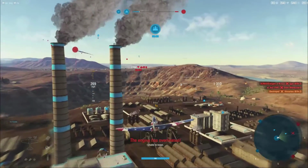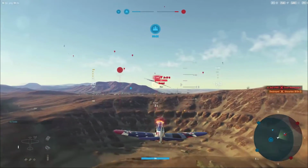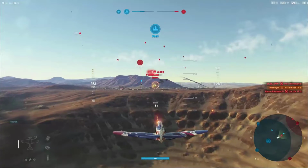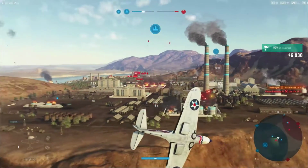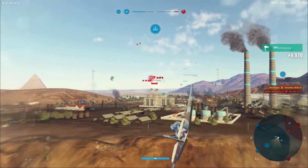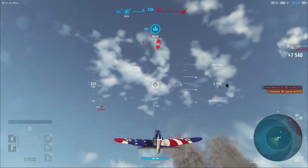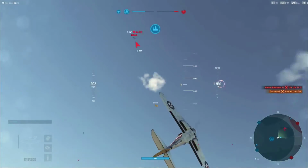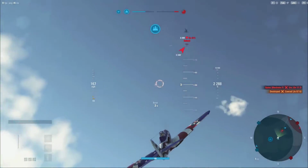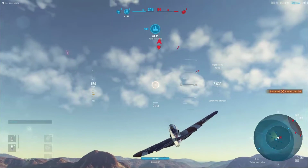JU-87G. Very small machine gun in the tail. Very slow. And a lot weaker than the German ground attackers. Lit him on fire with the 7.62s. He doesn't carry bombs, so we don't need to worry about that. He's all guns. And we just knocked him out there. We're already at a bit of a lower altitude. It'll take a bit to climb up there, so we'll just let ourselves slowly spiral up.